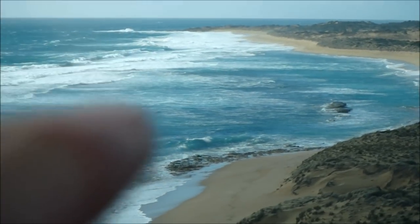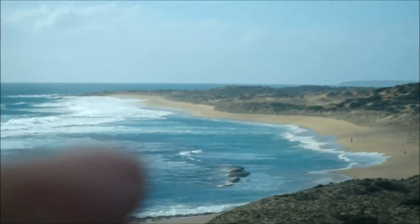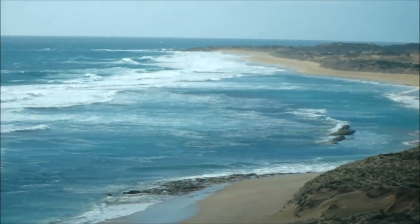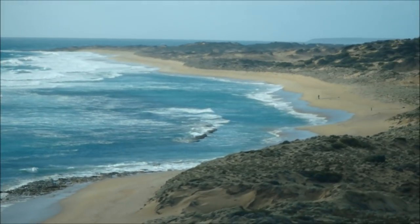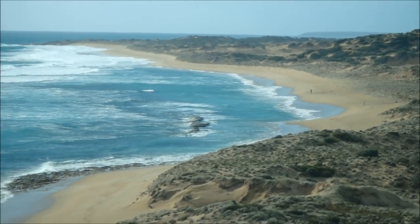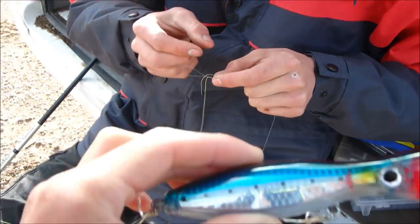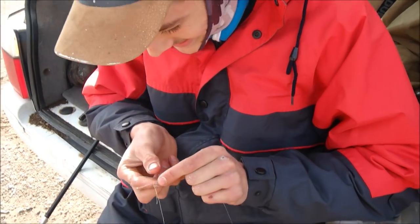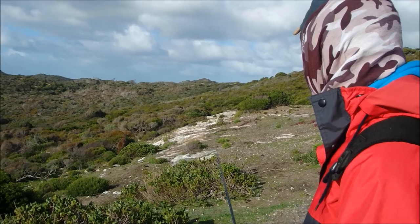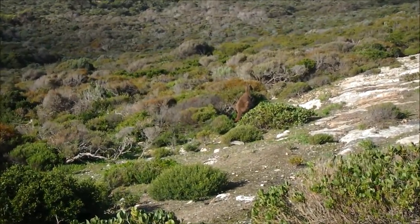So I'll point you out. There's a reef that runs through here, and in here, it's nice and deep. So hopefully they've pushed over the reef and into the lagoon where we can have endless fun. So stay tuned. I'm throwing a big popper dog, whereas James is tying his leader. He's gonna throw a metal. We'll see what happens. James trying to tame the kangaroo. All right, let's get fishing.